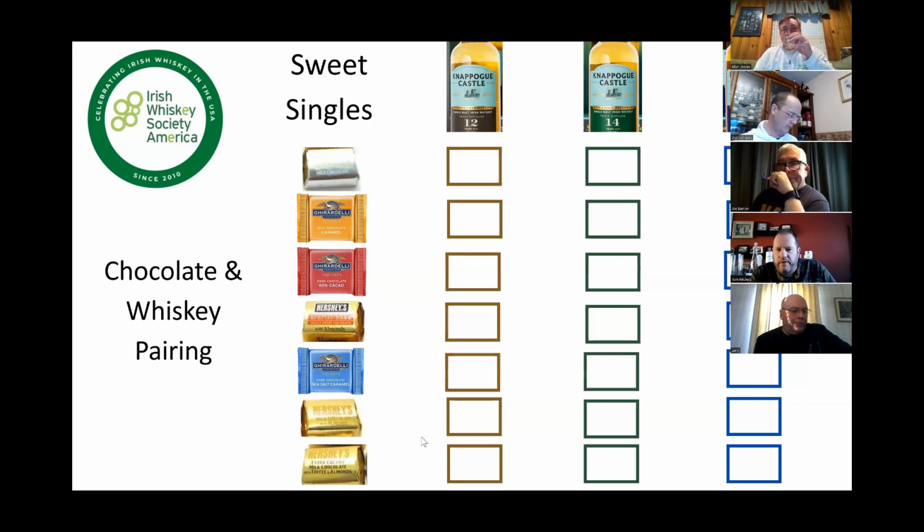I think it's milk chocolate with almond. It really brought out a little more spiciness on the 14, which was surprising because it's just the milk. It's not dark. No, I kind of felt like that too, that the milk chocolate can make it spicier, which is not what I would have expected.